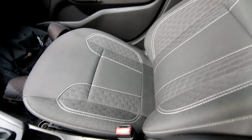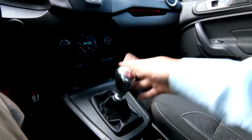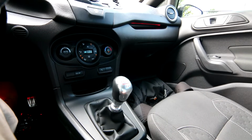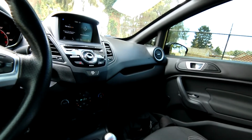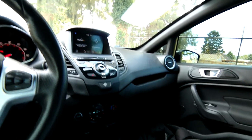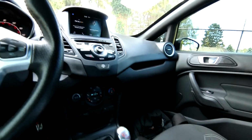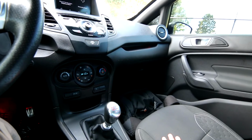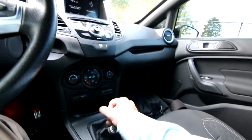Nice, comfortable, supportive seats, tinted windows, nice little tinting strip over here too. The ST Fiesta only comes with a 6-speed manual gearbox. I love manual transmissions. I absolutely love them. I've owned many manual transmission cars over the years. I've been driving manual transmissions since I was 15. I'm 42, and I don't think I'll ever get bored of them. And this is a great little gearbox.